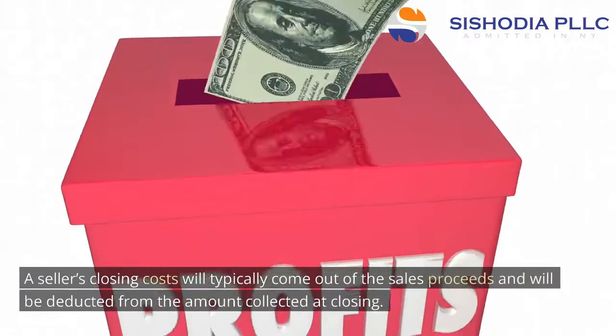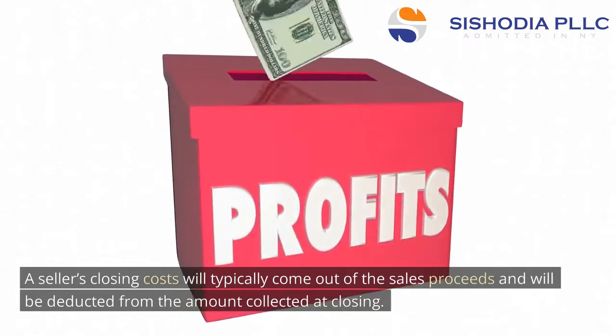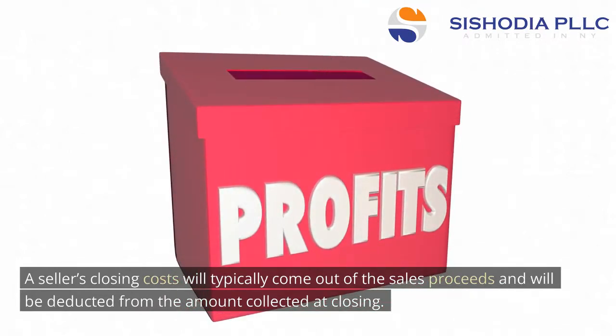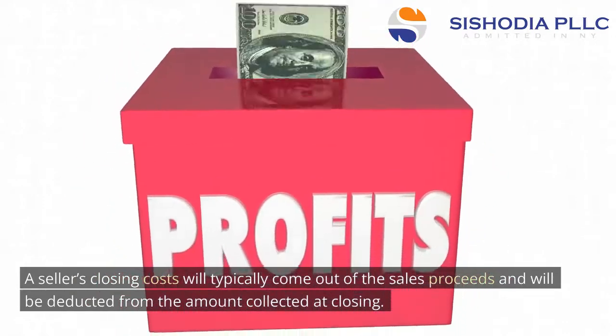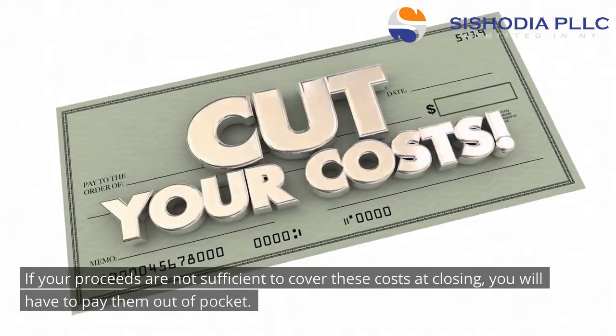A seller's closing costs will typically come out of the sales proceeds and will be deducted from the amount collected at closing. If your proceeds are not sufficient to cover these costs at closing, you will have to pay them out of pocket.